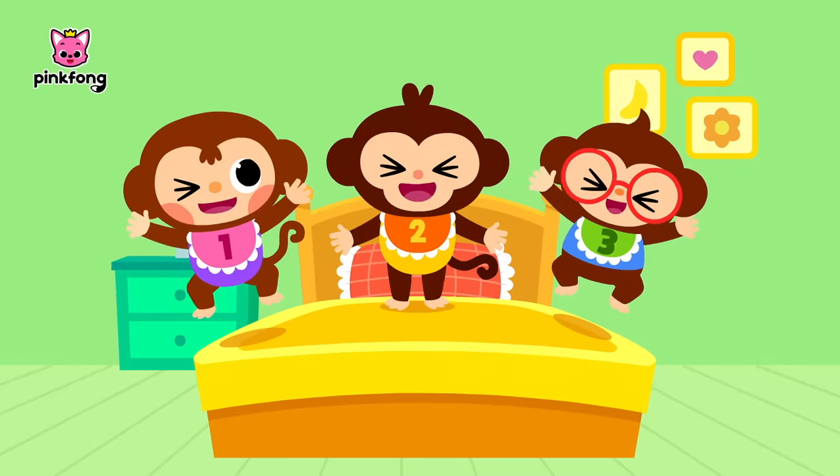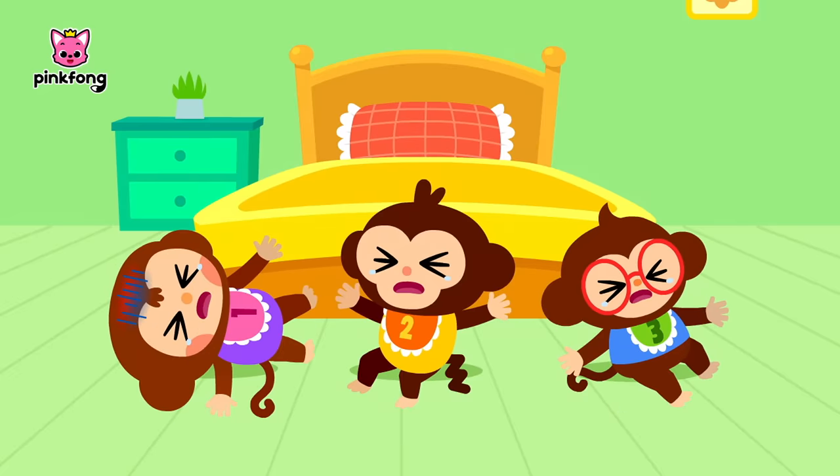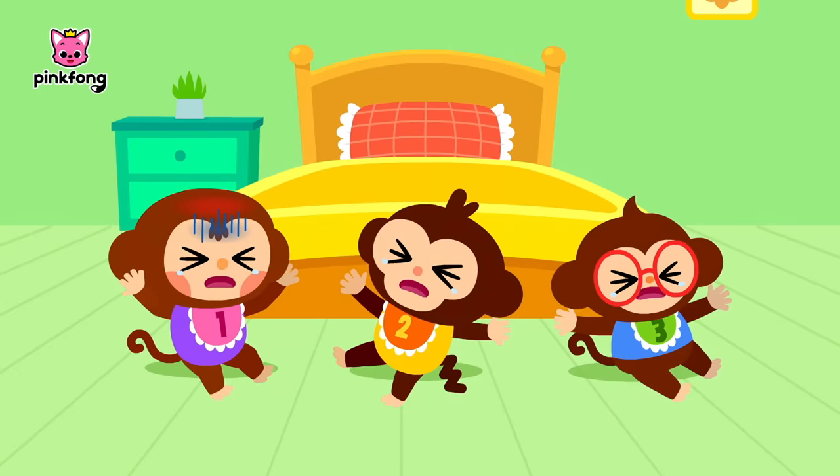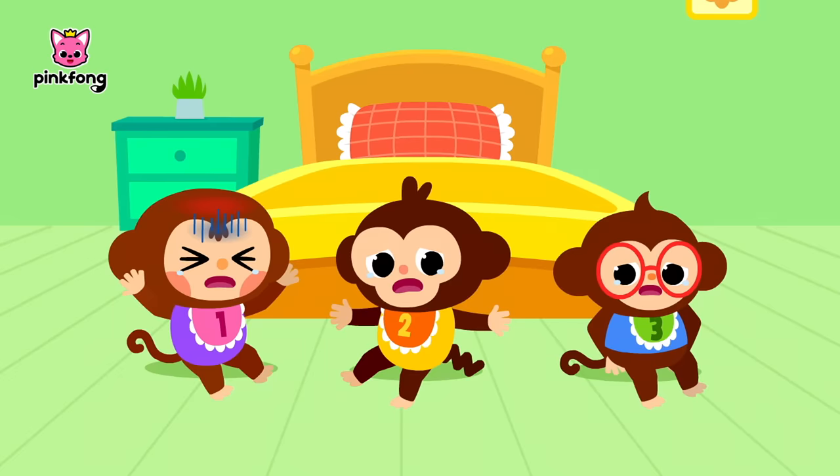Three little monkeys jumping on the bed. They fell off and landed. Monkeys, come to the hospital quickly!